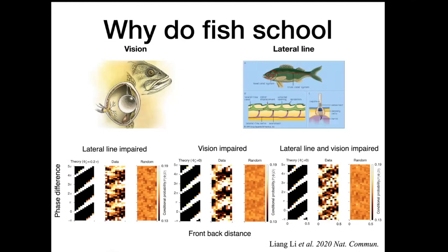Well, so the main take-home message of this slide should be that vision and lateral line are not really important for schooling? For energy saving. Energy saving. Yeah, exactly.